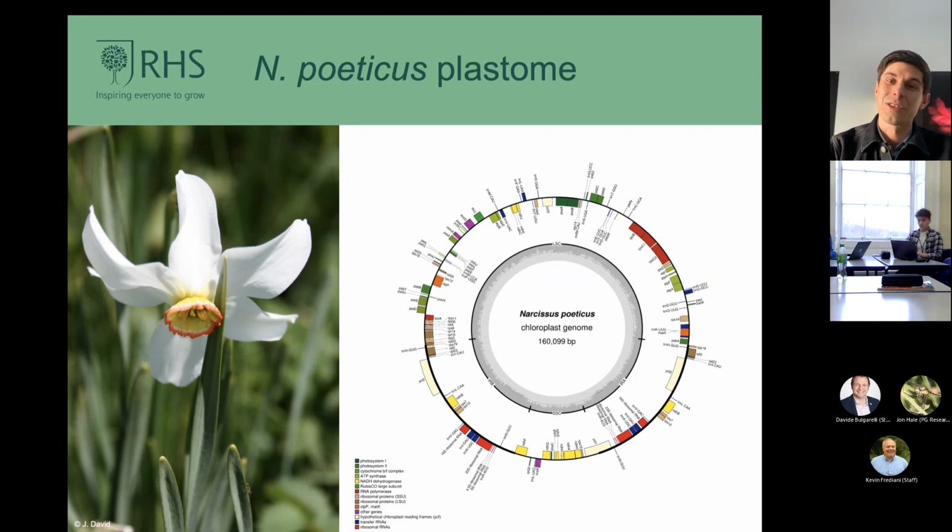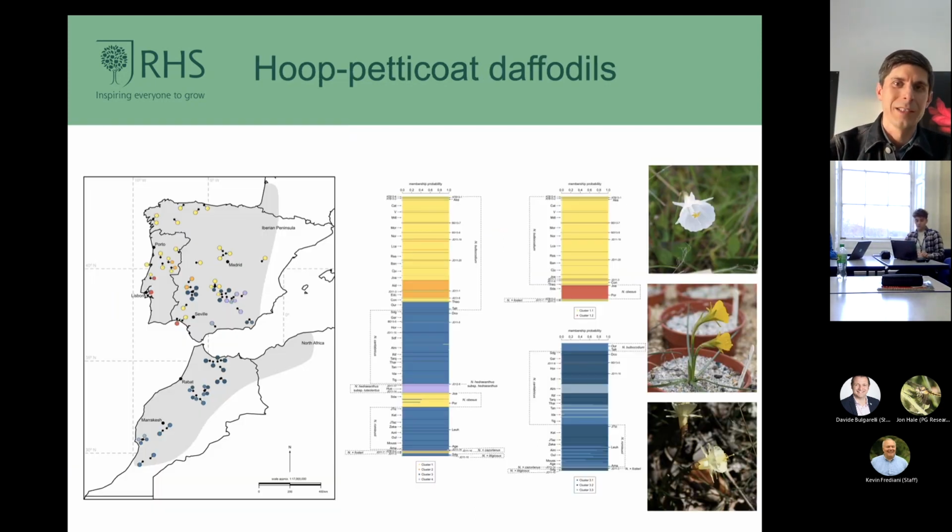But that's not the only thing I've done in daffodils. I've been working on daffodils since 2010 with my PhD. I did my PhD on these daffodils, called the hoop petticoat daffodils. It's a small group of very small daffodils. I did some field work in Spain, Morocco and Portugal, and I'm not going to talk about these a lot right now because I'm going to use them as examples later on.